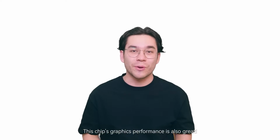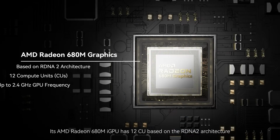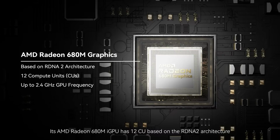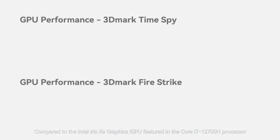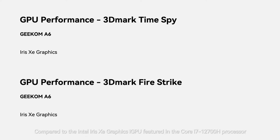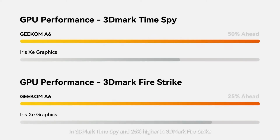The graphics card performance is also great. Its AMD Radeon 680M iGPU has 12 CU based on the RDNA2 architecture and supports hardware ray tracing, variable rate shading, and more. Compared to the Intel Iris Xe graphics iGPU featured in the Core i7 12700H processor, the AMD Radeon 680M scored 50% higher in 3DMark Time Spy and 25% higher in the 3DMark Fire Strike.